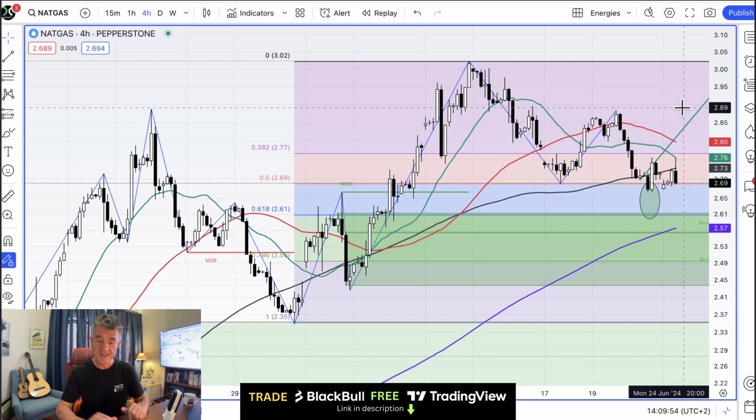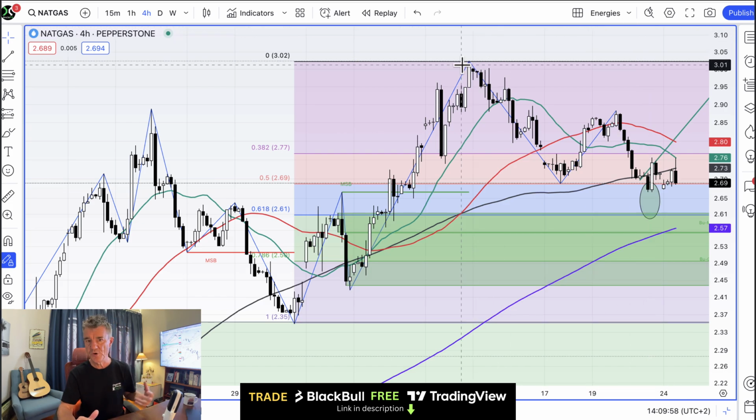My target is about $3 at the top of this move, and then $3.40, which was the top of the last move earlier in the year, and then $3.50, 60, 75 maybe, and then possibly even $4 and above, but let's not get ahead of ourselves for now.